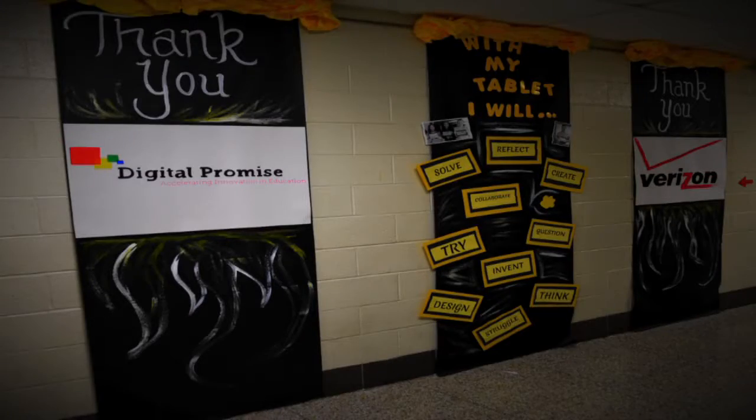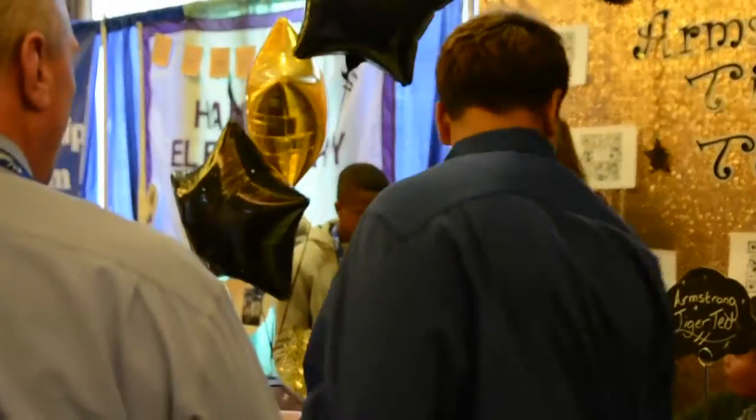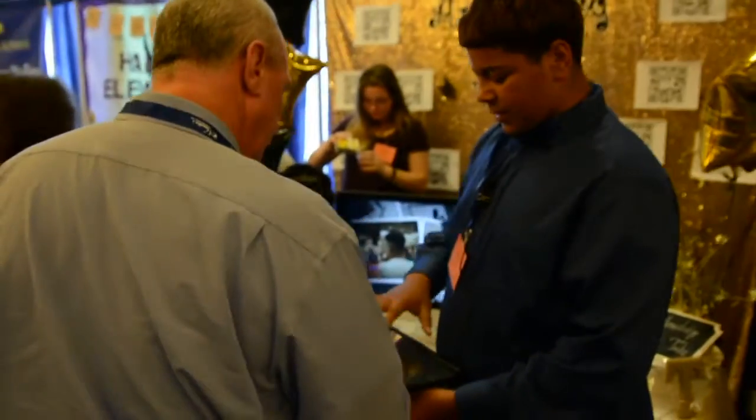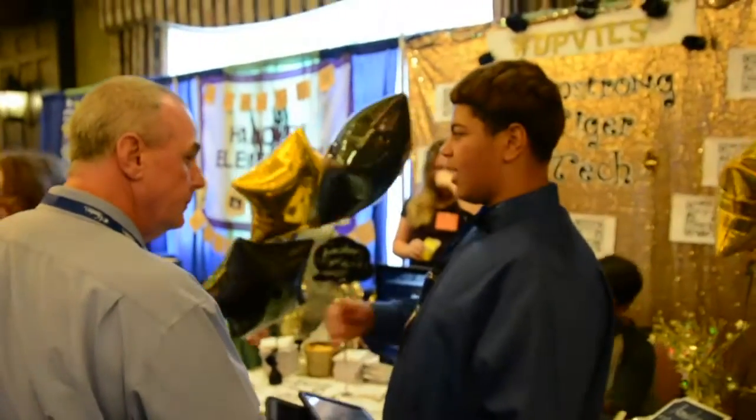We got this grant from Verizon and Digital Promise. They granted us with these types of tablets before. They're Galaxies. Right. And this one was like a test tablet, but the mobile agent that we use wouldn't work on these tablets.